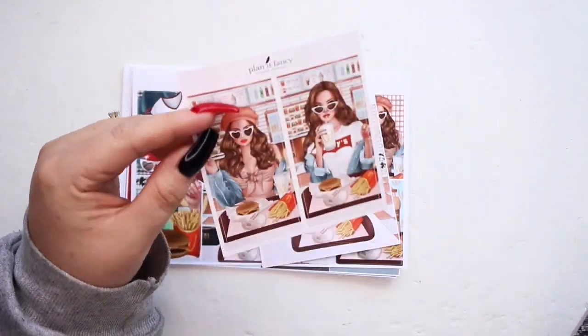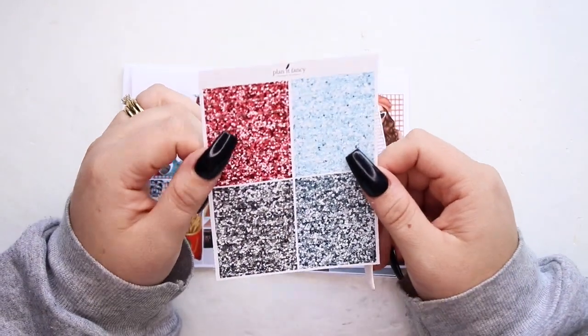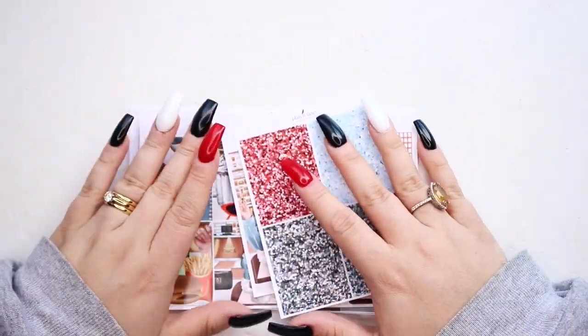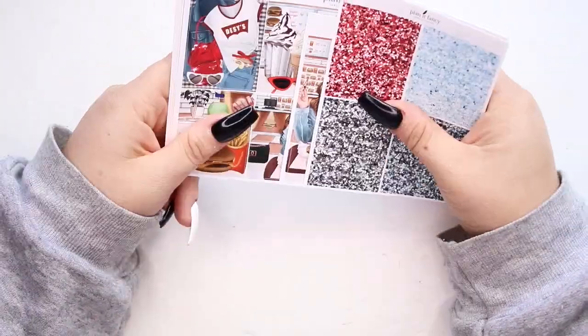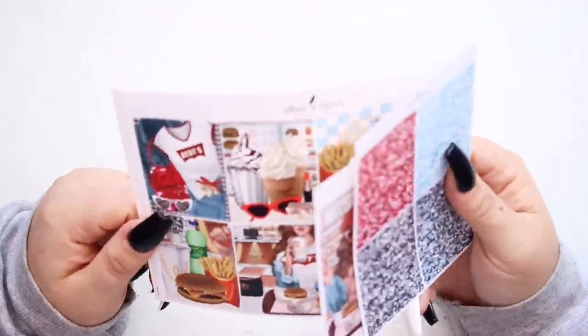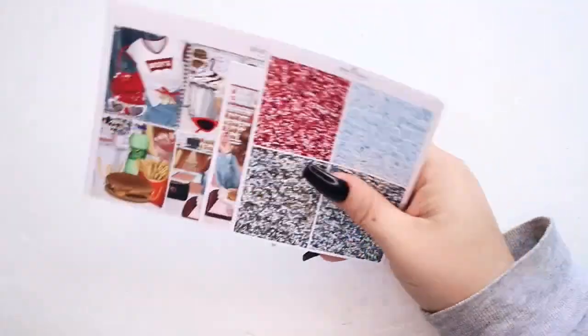I love these so much. And then the glitter headers. She doesn't have the name of the kids on the pages, so I'm sorry I can't tell you the names, but it's fast food art. You should be able to find it pretty easily in her shop.